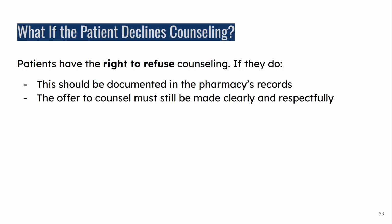What if the patient declines counseling? Patients have the right to refuse counseling. If they do, this should be documented in the pharmacy's records. The offer to counsel must still be made clearly and respectfully. Documentation protects both the pharmacy and the patient's autonomy.